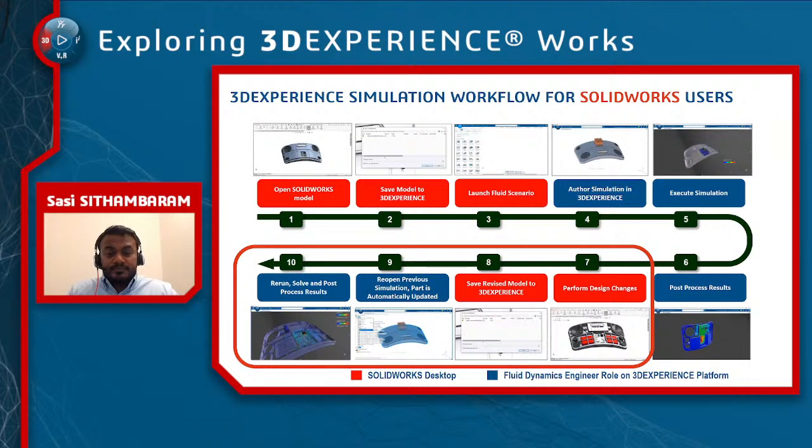Hey Sashi, before we jump into making design changes, I was just wondering, how long did it actually take for you to run that simulation? That mesh looked like it got pretty bulky, so I'm just curious as to how long that might have taken in the cloud. Yeah, that's a really good question, Gian.